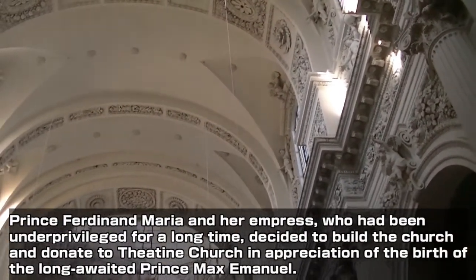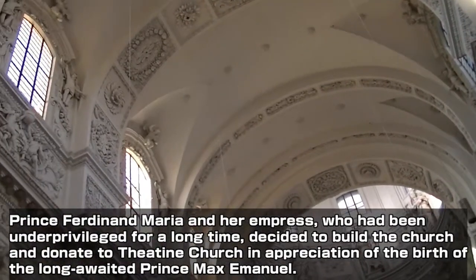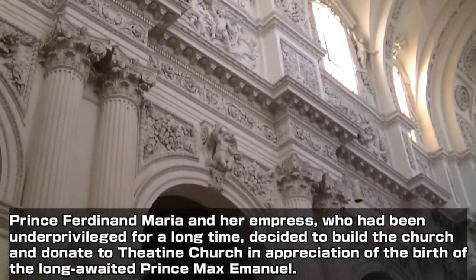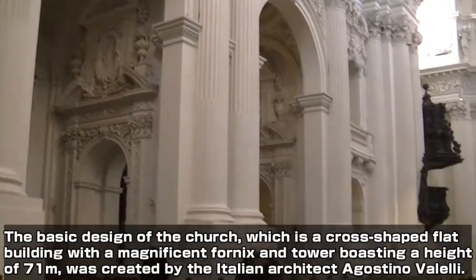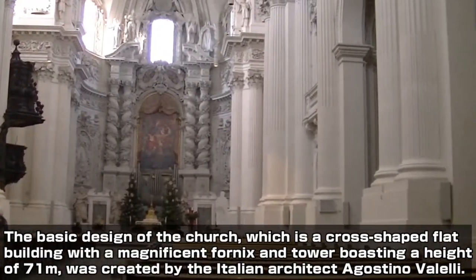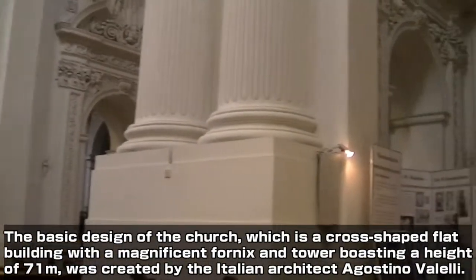Prince Ferdinand Maria and his Empress, who had been childless for a long time, decided to build the church and donate it to Theatine Church in appreciation of the birth of the long-awaited Prince Max Emanuel. The basic design of the church, a cross-shaped building with a magnificent dome and a tower boasting a height of 71 meters, was created by the Italian architect Agostino Barelli.